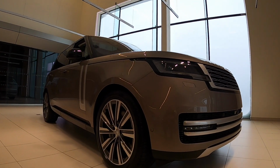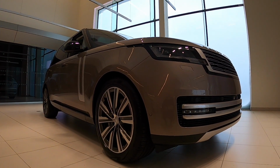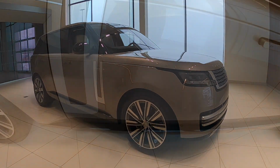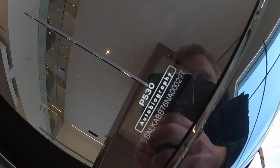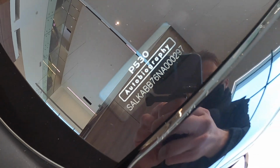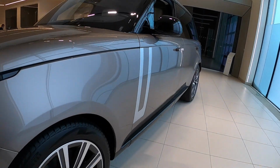Welcome to the all-new 5th generation Land Rover Range Rover. This example here is a pre-production demonstrator, a P530 long wheelbase 7-seater version with Autobiography trim. That means it's pretty much filled to the brim with the optional extras.